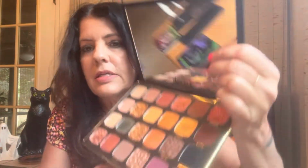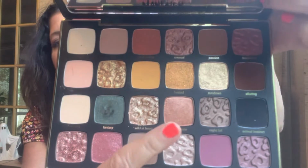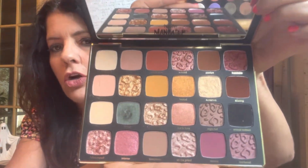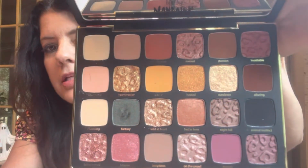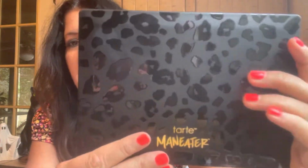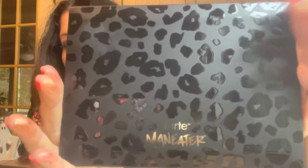But it's nice that you do have some berries, some neutrals, some golds. So I think if you don't have any fall colors, it's perfect. And it's a perfect introduction to Tarte. The case is really nice. It's slim, the animal print, the gold. So I do like the palette. I just don't love it.